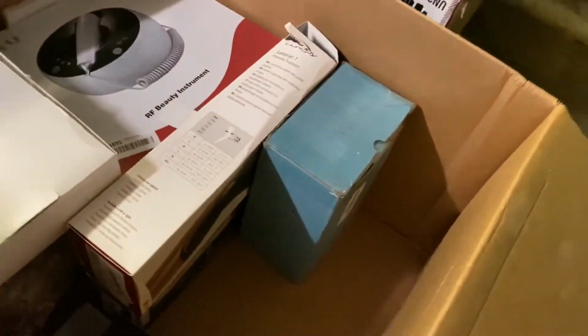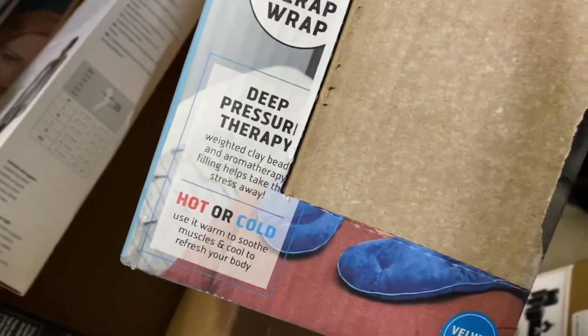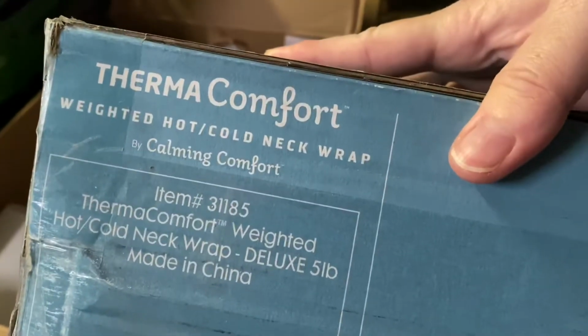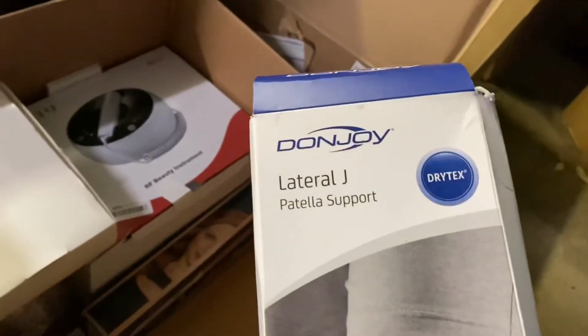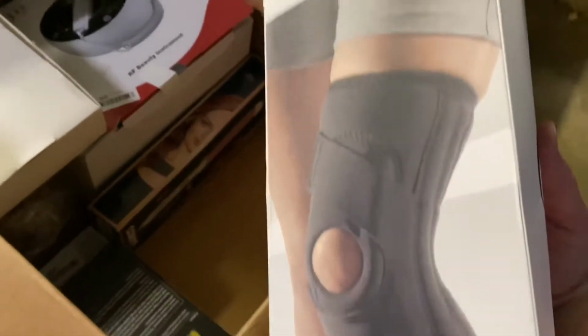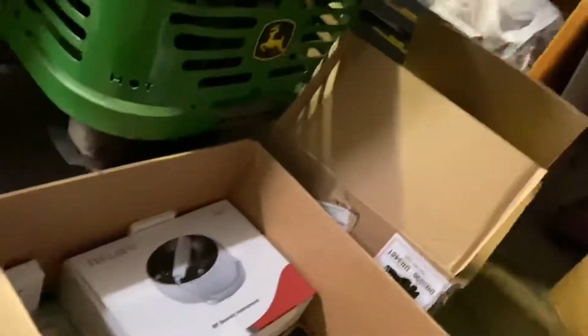So, okay. Ooh, God, this is heavy. What is it, y'all? This looks like a weighted deep pressure therapy thermocomfort weighted hot cold neck wrap. This thing, I'm not lying, is heavy. That's gonna be tough to ship out. And then Dondroy lateral patella support. Okay, still not for the ankle. Oh yay.